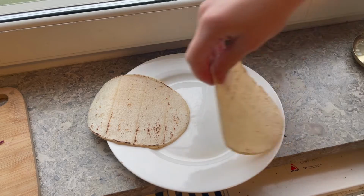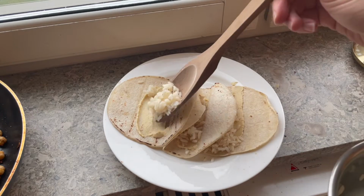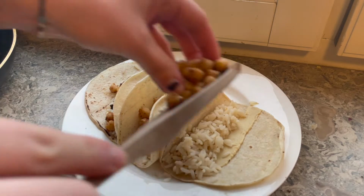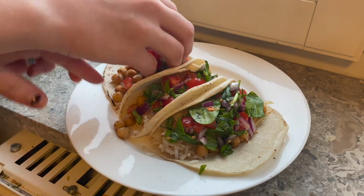And then we are just plating this up. I actually used my leftover rice from yesterday, got that into my taco shells after spreading them with some hummus, added on my chickpeas, added on my little veggie mixture, and just enjoyed this as a wonderful lunch.